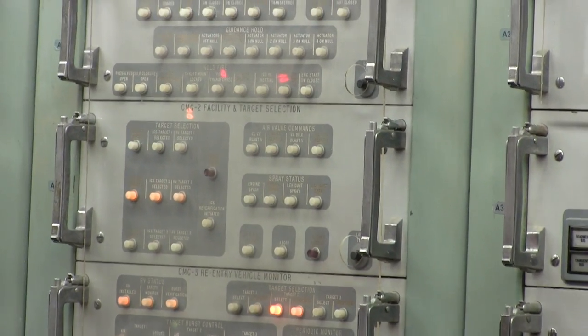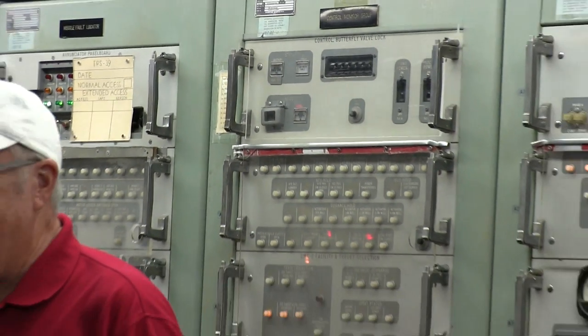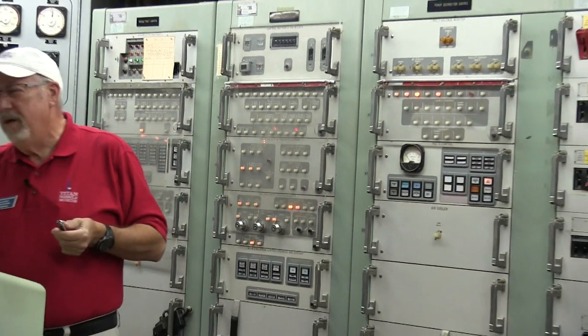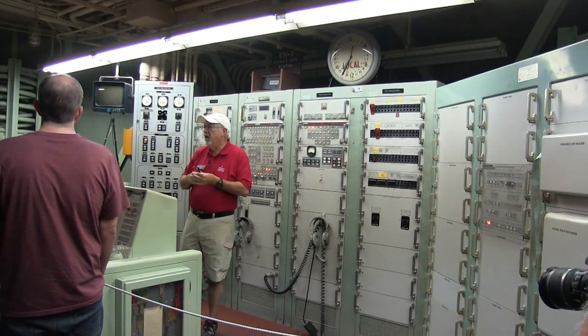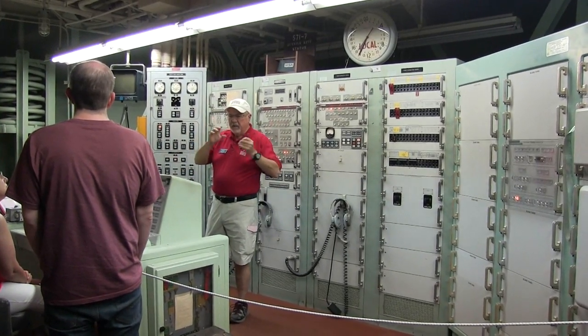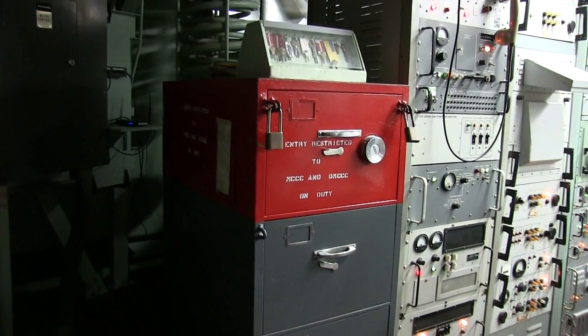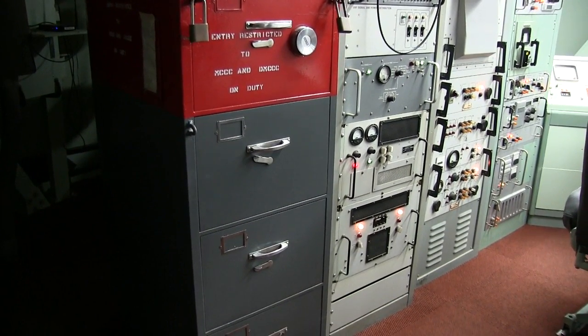If you've ever been to Motel 6, it's Motel 1.25 up there. It's not a comfy place to be, but the crew is here for 24 hours. They have lots of work to do, and it was loud, hot, and noisy in here, and so they probably wouldn't have gotten a lot of sleep. This is where everything was checked to make sure that it worked properly. This is where all the communications came in.